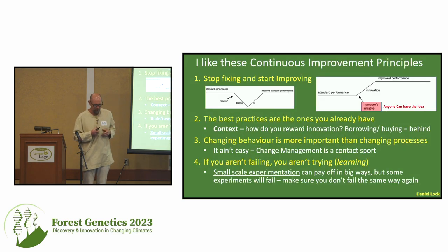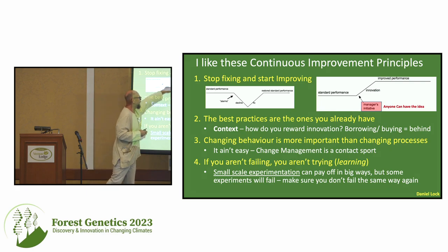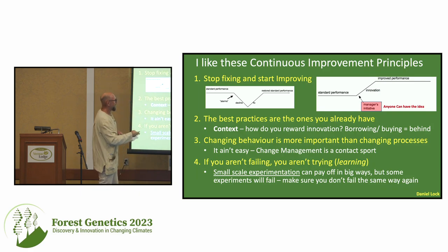I sort of like these continuous improvement principles in terms of stop fixing and start improving. It's no good just to correct the problem. Let's try to improve it. This was obviously written by a manager here, but really anybody can have that idea to initiate a change. Best practices are possibly the ones you already have.